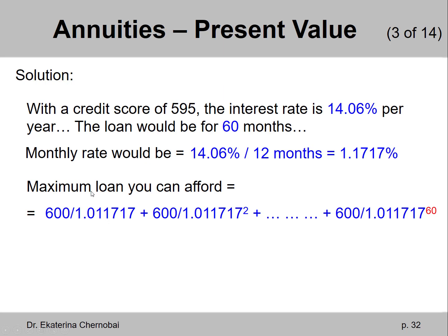And the way it's done is we don't just add, we don't just do $600 times 60 months, right? We discount each of the future monthly loan payments back to today, using the monthly rate and the appropriate number of months. For example, we don't just take the first $600 that we will be paying in 1 month and then add in the next one. The first $600 would need to be divided by 1 plus the monthly interest rate. So 1 plus 0.011717. The next $600 from the end of the second month is divided by the same thing but raised to the second power, and so on.